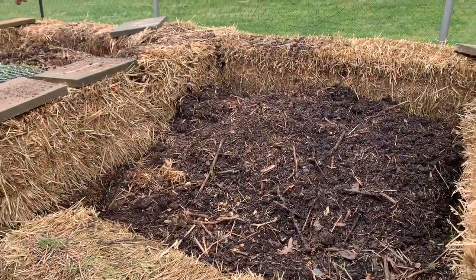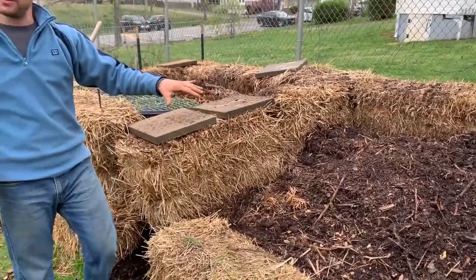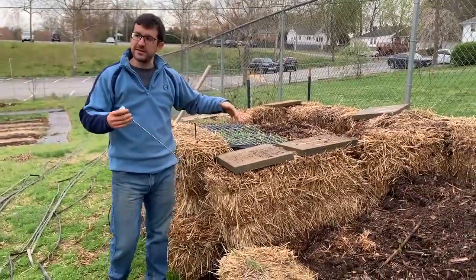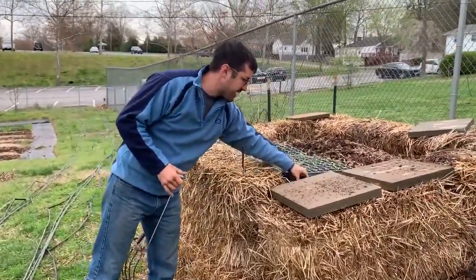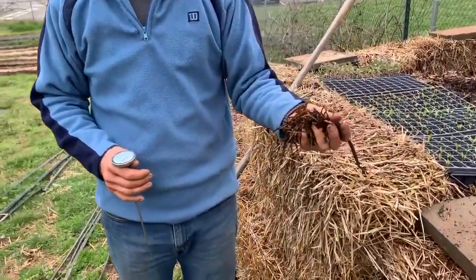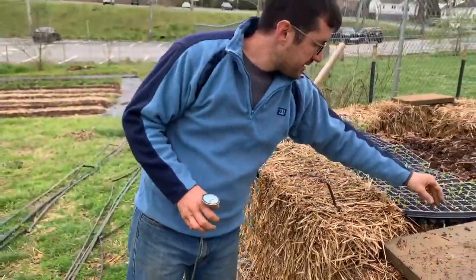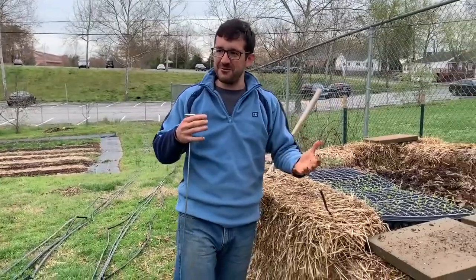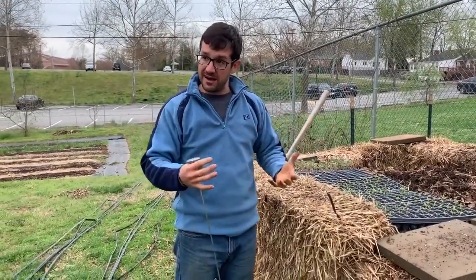So what's going on between building the pile, letting the pile work, and having finished compost is that soil bacteria are inoculating and inhabiting this pile. In just a handful of compost, there are trillions of microorganisms at work breaking apart all of this organic waste. When the organisms are really happy, when we've got that nice ratio of carbon to nitrogen, and an adequate amount of moisture and oxygen, right?